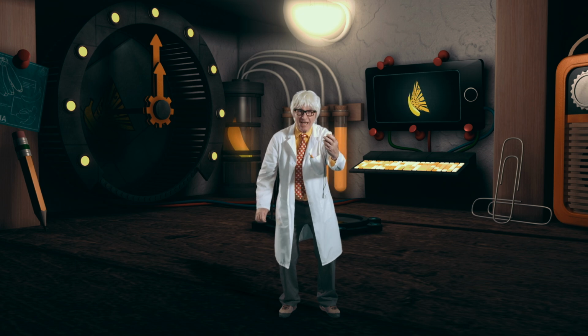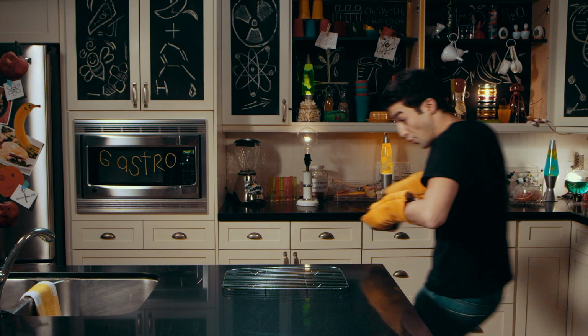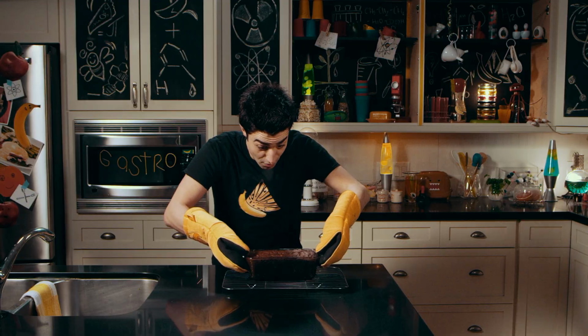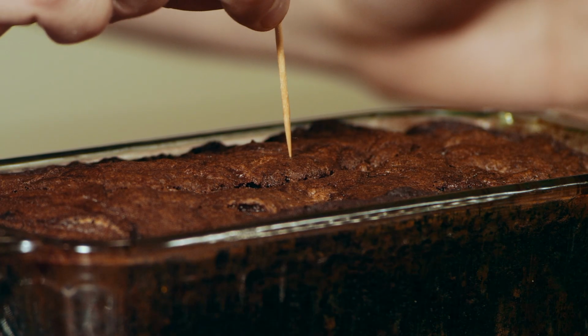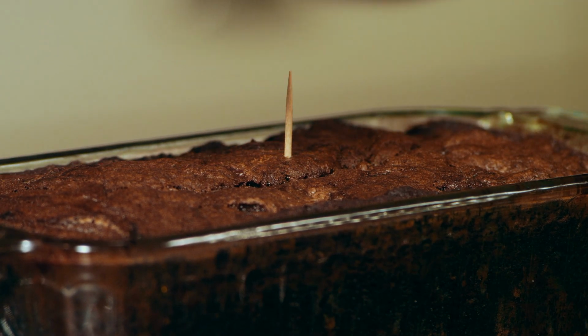3, 2, 1, time's up. Our bread's been in the oven for 50 minutes, but that doesn't mean it's done. We still need to check using a wooden toothpick. Poke your toothpick into the center of the loaf. If it comes out clean or with a few crumbs, it's done. Try to avoid any chocolate chips, or else you'll just get melted chocolate, and we want to make sure that the batter's done.